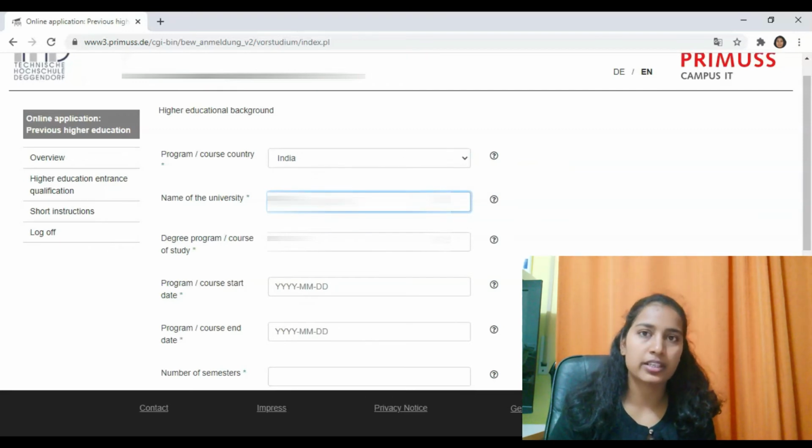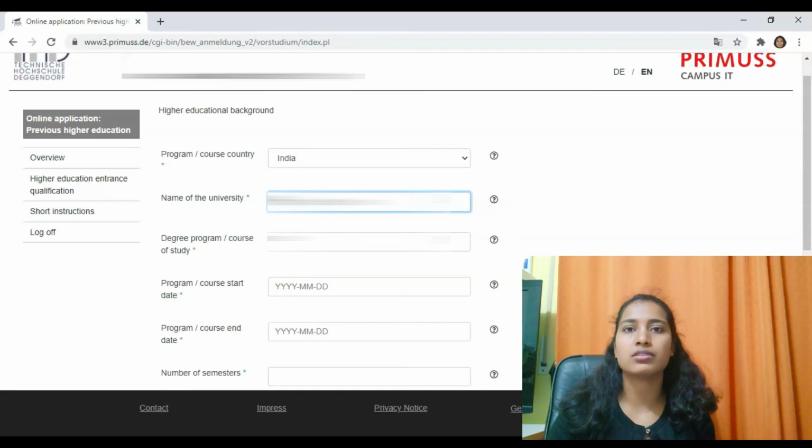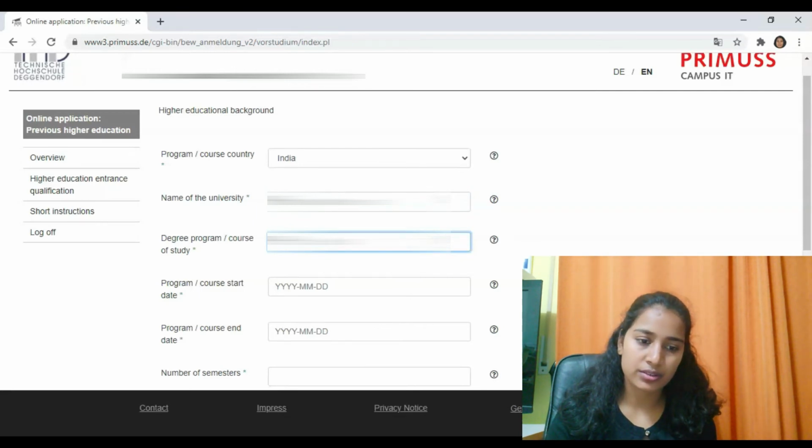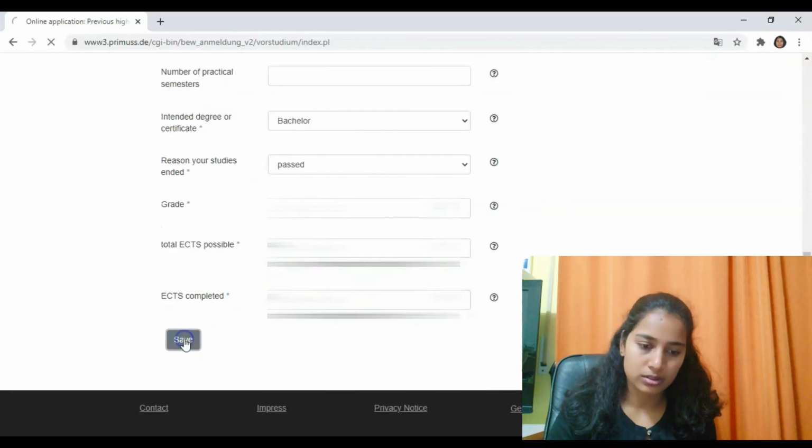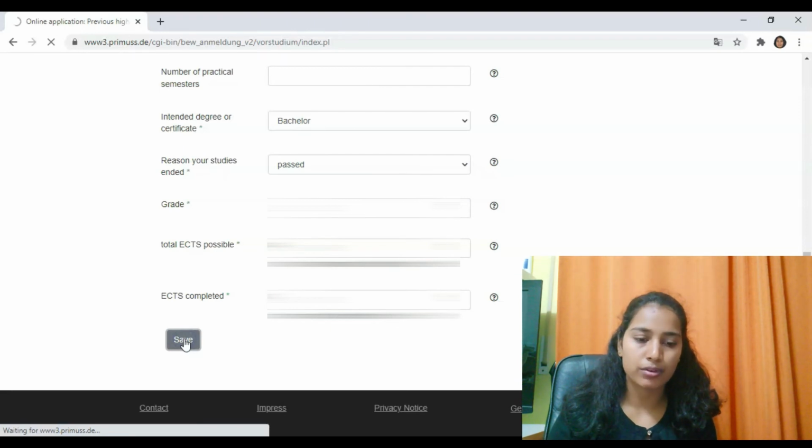If you did diploma and then BTEC, it will be 6 semesters. If you did BTEC after intermediate, then it will be 7 semesters. If there is no star mark, you can skip. If you have details, then you can enter them. Just fill it out, and here you can find ECTS in your CMM memo, at the bottom, how much you need to get, out of how much. Just write it and save it.